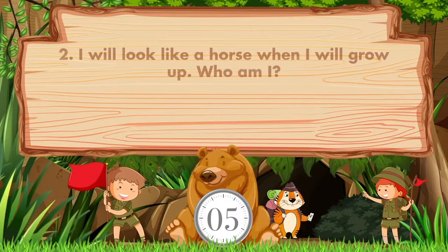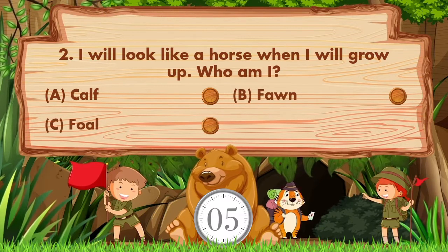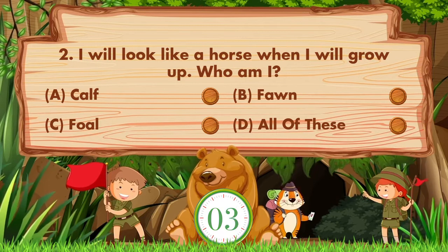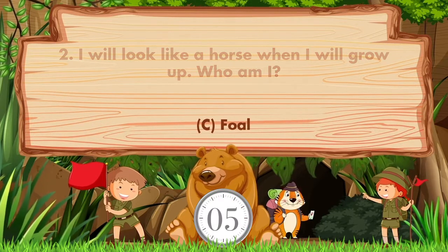I will look like a horse when I will grow up. Who am I? Option is A. Calf, B. Fawn, C. Foal, D. All of these. Answer is option C. Foal.